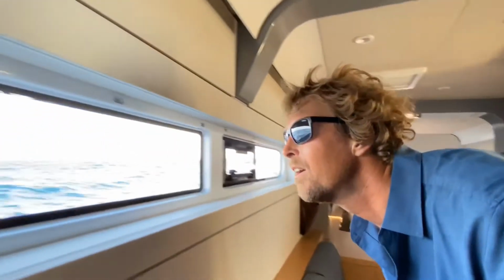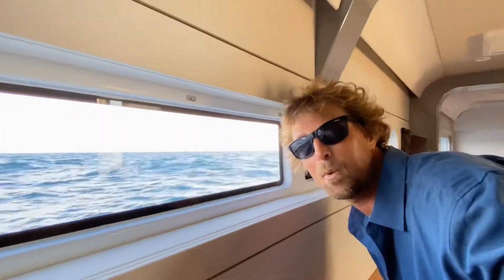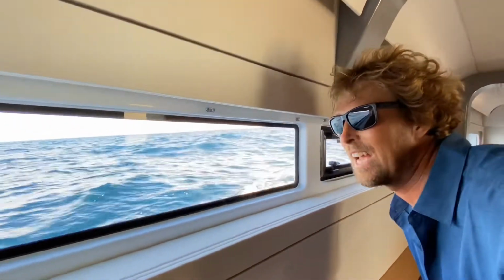I went down in the staterooms, real smooth. You can see everything. It's great. Let's go down here, right? So we're in like 1 to 2 meter waves right now. And look, it's pretty sweet, you know? It's like we're inside a house, but we're at sea. There's some pounding. That was bound to happen.